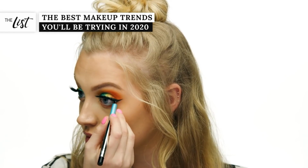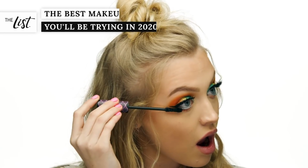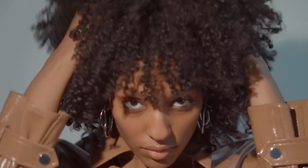If you've been relying on the same makeup routine for years, a new decade is as good a time as any to rock a new trend. Curious about which products should replace your outdated makeup? Here's how beauty experts say you'll be serving major face in 2020.